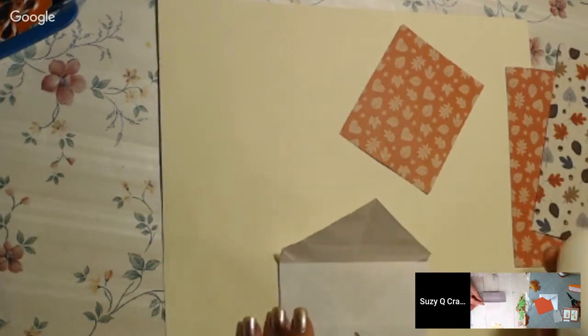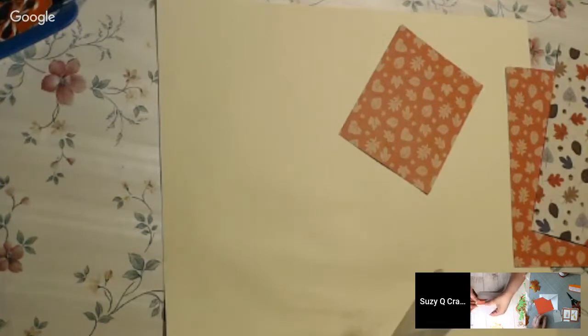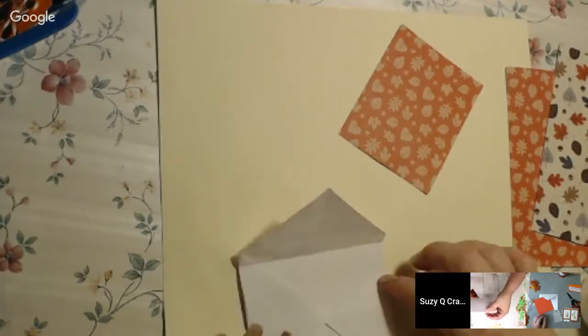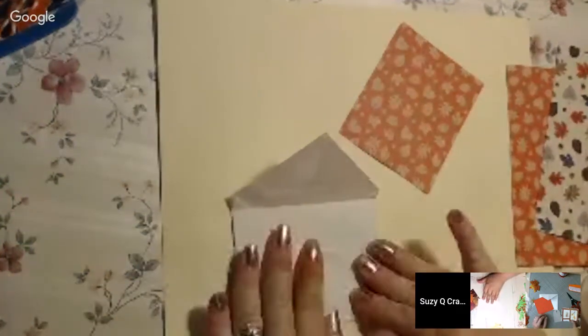And here's how cute this is. I have all these ideas. You could even put this on it. And when I glue it, I'm going to make sure to glue it where it still will open. I don't know, I'll figure it out. There we go. All right.